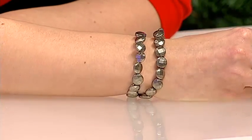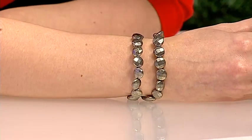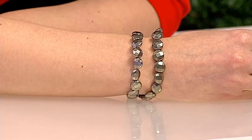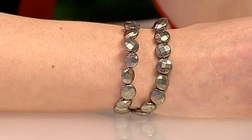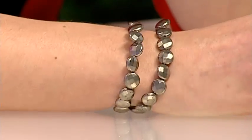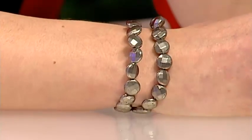Gorgeous. New today, it's going straight over to Natalia once we brought you the prize. And this is it, it's $9.95. It's your fool's gold and it's in your faceted puffy coins. What are the sizes of this? It's 10 by 10, so it's not too big, it's not too small, and you've got that great metallic vintage luster. Absolutely stunning.